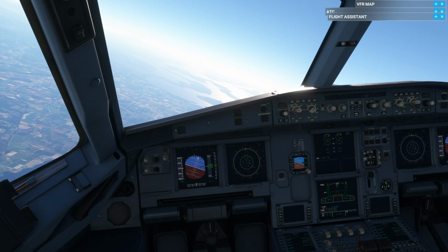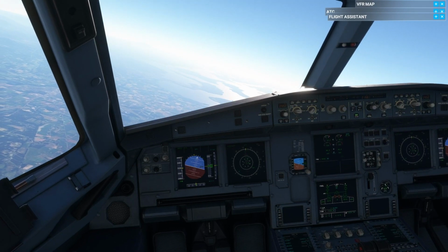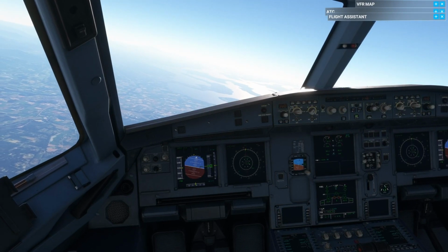655 descent and maintain 10,000 feet. Keep speed not above 250 knots.